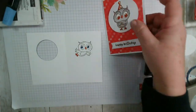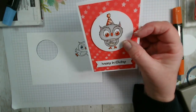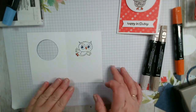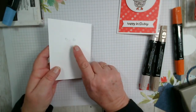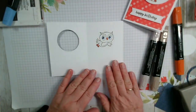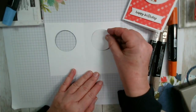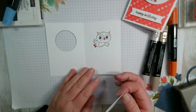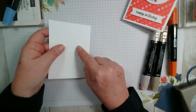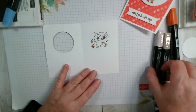Now on this one I did this on the piece and then attached it. So by colouring in on the back, some of the colour will go through onto the back side. That doesn't worry me particularly. If it worried you, then I would stamp onto the spare piece and position it on the top. You could put a piece like that on the back. Actually, you could do that and put a handmade by on the back of it. So that would be a way to cover it up.